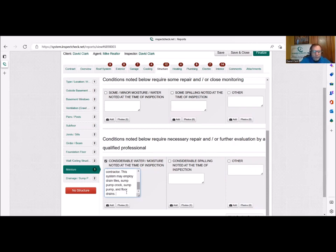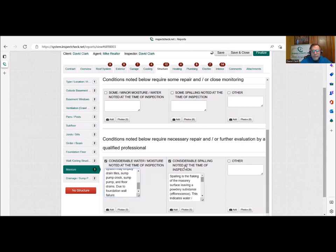moisture was noted everywhere, right? And I would put due to wall or foundation wall, maybe wall failure, because now I'm saying, well, look at, this is what happened. Same thing with considerable spalling. There was a lot of spalling on those walls, indicating that there's a whole lot of moisture behind there.